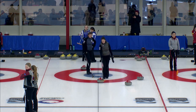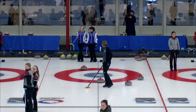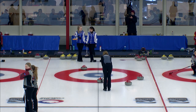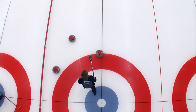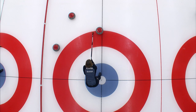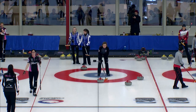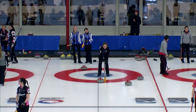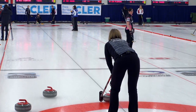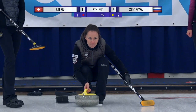Exactly. She doubles it out and maybe rolls behind the guards. Well, sets up a deuce. That's what she was saying. The other option, my understanding was, if she nose hits that, then she's got an opportunity to split for two. Sits it right on the front and plays her last in. Just splits it in. It has to take the back one with it, though. If it doesn't take the back one, then it might give an opportunity for Stern.